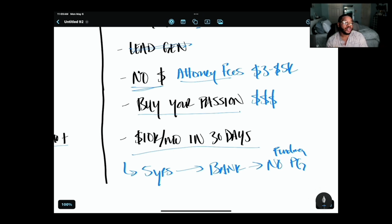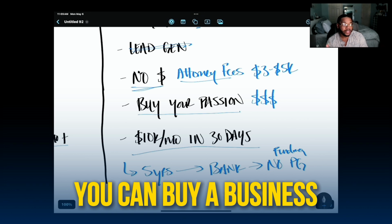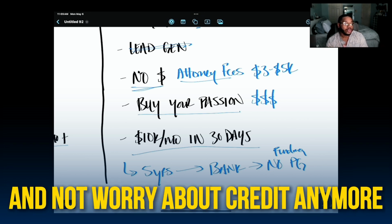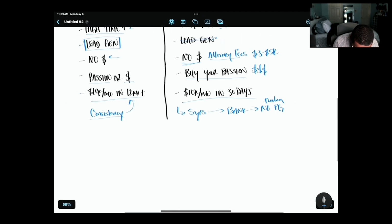This is how people don't use credit. This is why I say this is what's not used within our culture. You can buy a business and not worry about credit anymore, because you can just use the income being made from that business to go get the funding that you want. And guess what? No matter what's going on with both of these businesses, both of these are going to go up under a trust. And eventually I would suggest you do both instead of picking one or the other. I would have you start a business and buy a business.